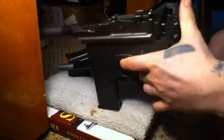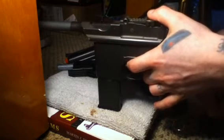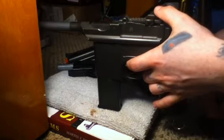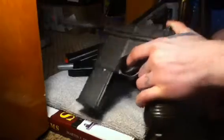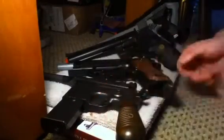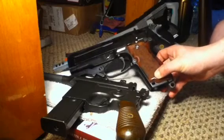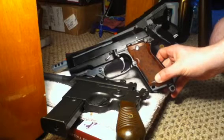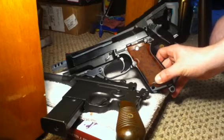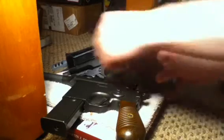We'll start with the Mauser C96 or Mauser 712 gas non-blowback pistol. It has failed 0 times and has about 300 rounds through it. Pretty good. This is the M9-3R2 Beretta gas power blowback. Has 30 fails and 1,000 rounds through it.